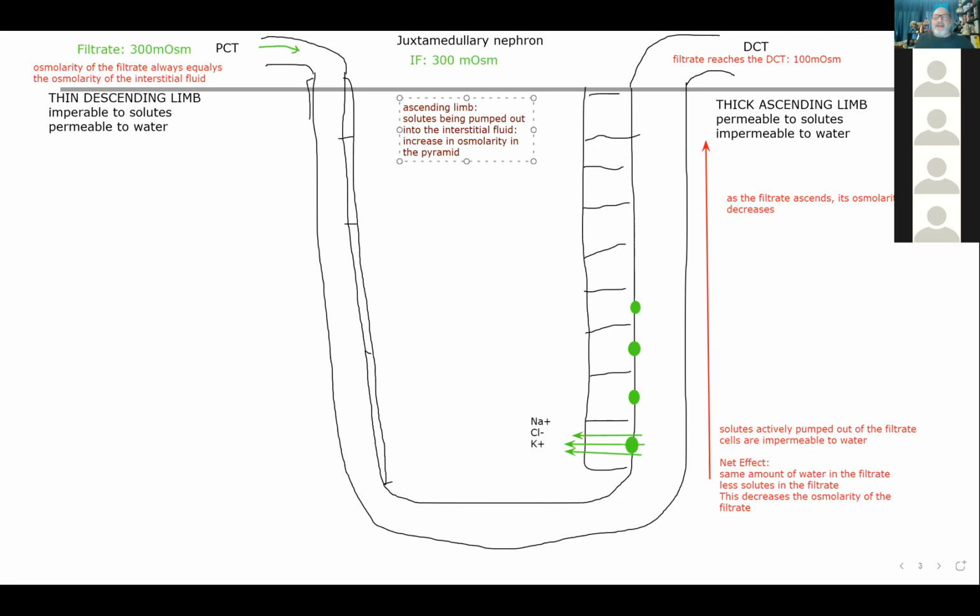Excellent. And here's the last thing. Do you think that the same amount of solutes are pumped out near the bottom as near the top? No. Notice, because there are more solutes down here, there's more solutes to be pumped out down here, and fewer solutes to be pumped out up here. What ends up happening is this actually produces an osmolarity gradient in the pyramid.